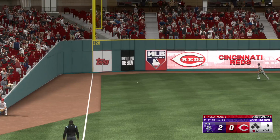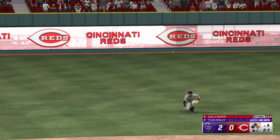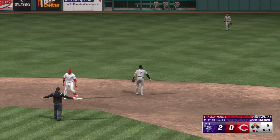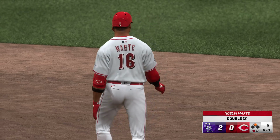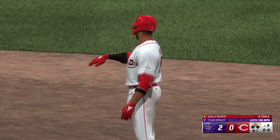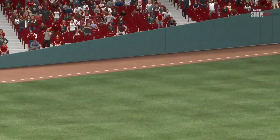Line drive, and that should be extra bases. Now he'll turn for second. The throw in. Throw is offline, and he's got a double. Solid swing from start to end. On time with everything. Really good balance. Nice extension. And he met it out front for the line drive knock.